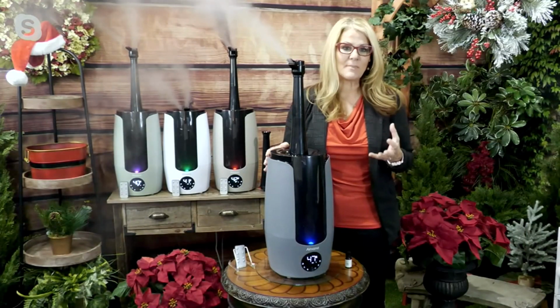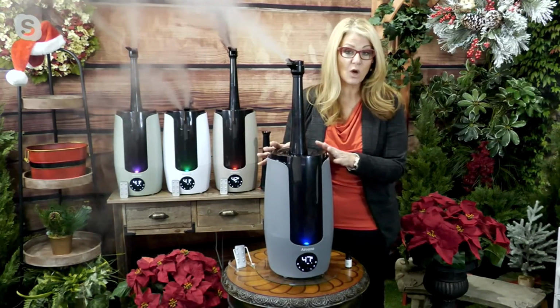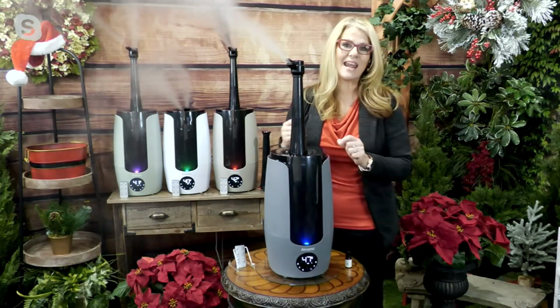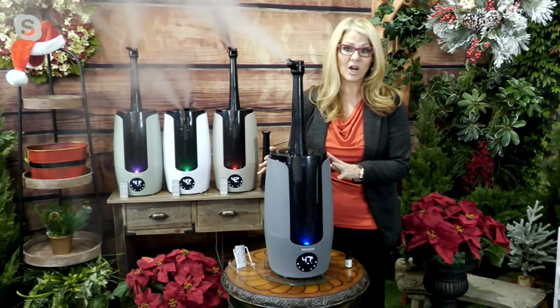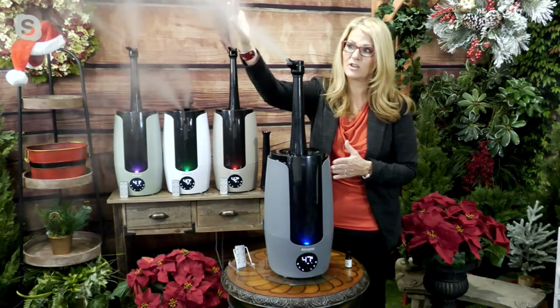But let me just tell you, one of the great things that I love about this too is if you don't use it all the time and you have that water sitting in there, on the tank surface, we have added in an antimicrobial inhibitor, which inhibits the growth of bacteria on the tank, on that water. And that is so important for when you're looking for a wonderful humidifier.